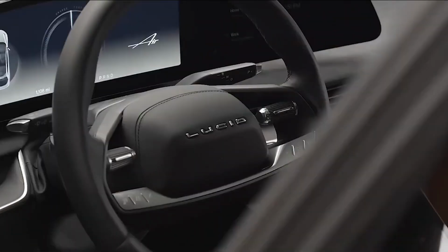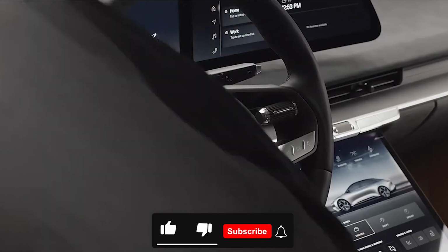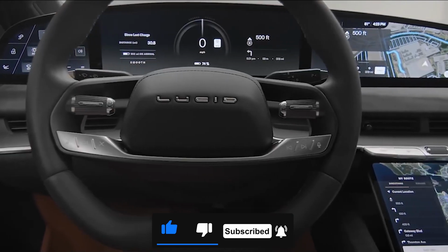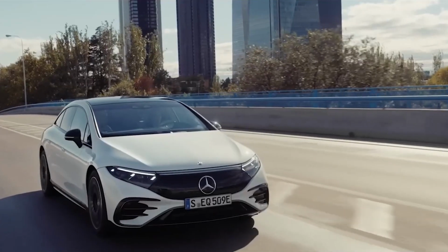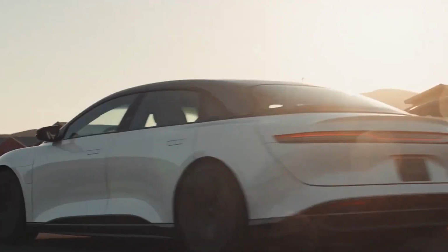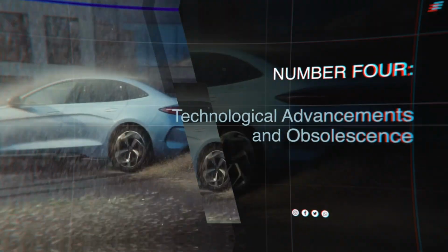The integration of advanced electronics and software in EVs also introduces a layer of complexity not typically found in ICE vehicles. Software updates and electronic component failures can lead to unexpected garage visits. While software can be updated remotely in newer models, older or less advanced models might require a visit to a service center, adding to the inconvenience and cost. Prospective buyers of used EVs should thus be mindful of these maintenance and repair uncertainties. They should consider not only the vehicle's current condition, but also the availability of qualified service centers or technicians in their area.